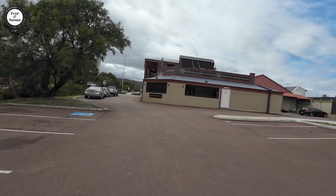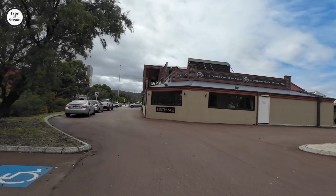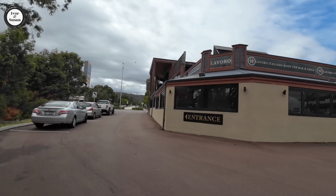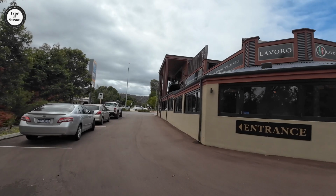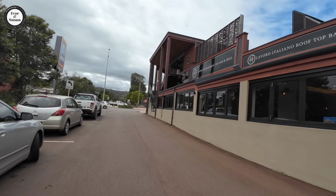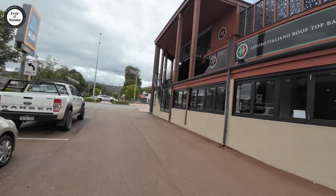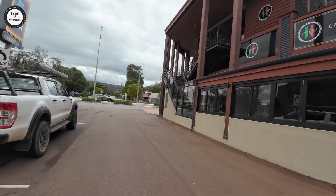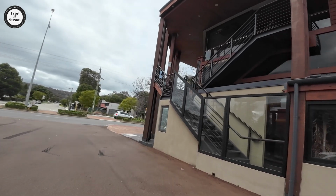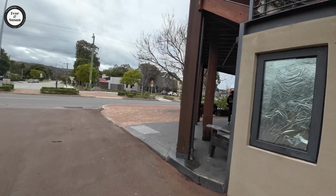So here's a big Italian restaurant here. Lavoro Italiano Rooftop Bar and Grill. Sounds good. Check this out. This looks pretty good. This will probably liven up on a weekend, I would say. Friday, Saturday nights, Byford will come alive. All the locals will be out, enjoying themselves here in this nice, quaint little semi-country town in Perth, Western Australia.